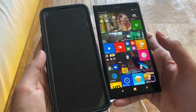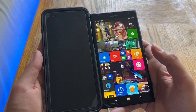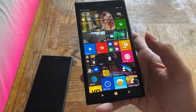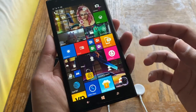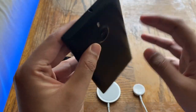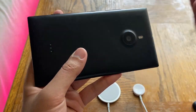Now, for example, here's a Motorola One 5G UW. This phone is clearly bigger than the 1520. It's huge. However, again, the 1520 feels bigger for some reason, and it may be due to its well-built polycarbonate body. Now, the polycarbonate body is something that I've always praised, the polycarbonate unibody from Nokia phones.